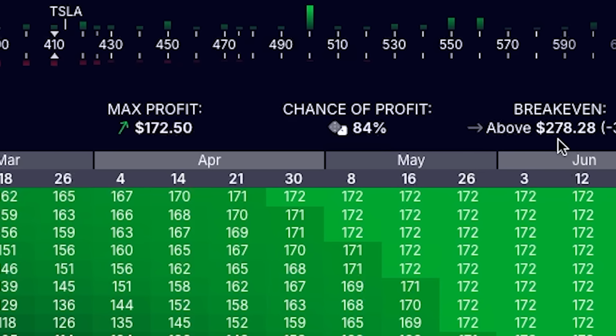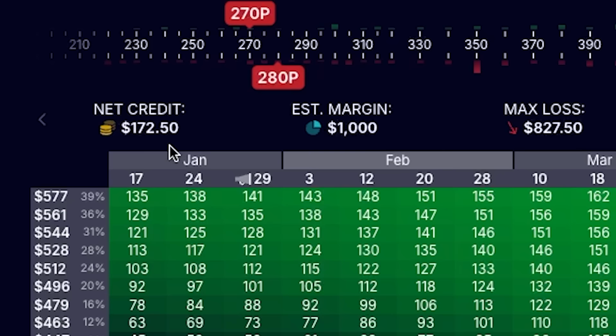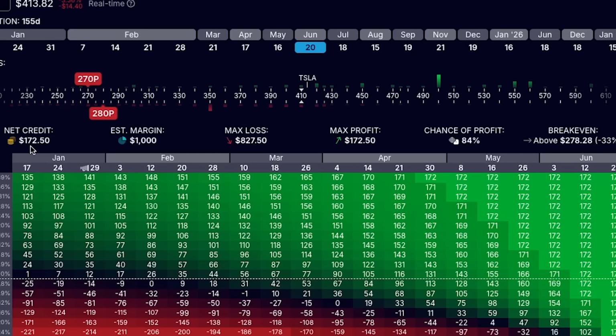Well, what's this break even right here? I thought 280 was the magic line in the sand, and this says 278. Well, for you to break even, it's considering that you did receive this credit right here. So an even trade would be if it settled in at about 278, the amount that you would lose would be equal to this 172 that you received earlier.